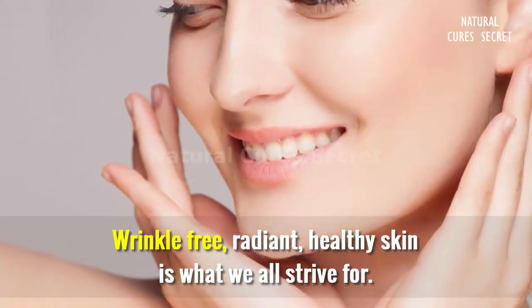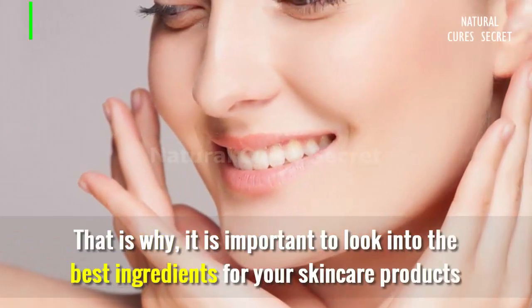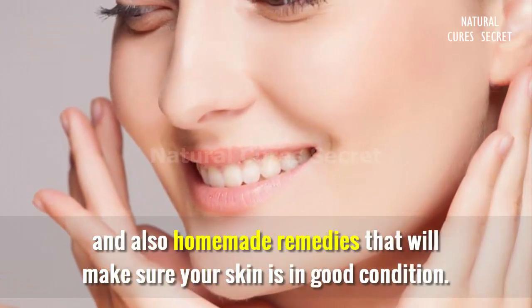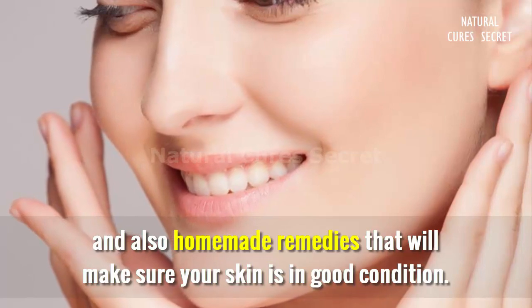Wrinkle-free, radiant, healthy skin is what we all strive for. That is why it is important to look into the best ingredients for your skincare products and also homemade remedies that will make sure your skin is in good condition.